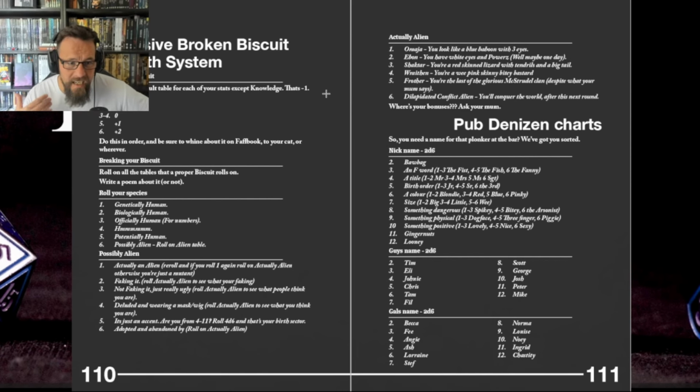And then we just get character creation. So if you don't want to go with the 8 pre-generated characters with the stats, details here, how to roll your stats, what you do, and then it'll give you your species, whether from a roll of a d6, whether you're going to be a human, potentially human, biologically human, an alien, an actual alien, or possibly an alien.